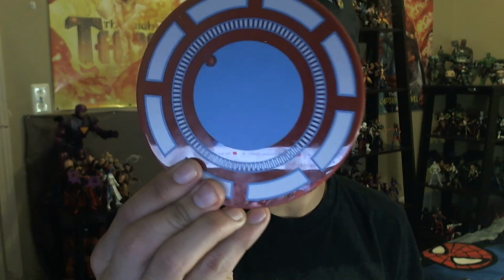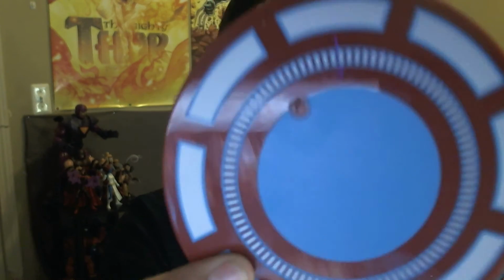In order to get the flight stand in, as you can see, there's no hole for the flight stand, but there is a hole where the foot peg is. So you just gotta pop the foot peg out using the flight stand, kind of backwards like that, like I did. The foot peg right here will pop out, and then you kind of just reverse it around and pop the flight stand in right here. Then you got yourself a cool little Iron Man style flight stand to hold the armor. So that's pretty cool. I really dig that.